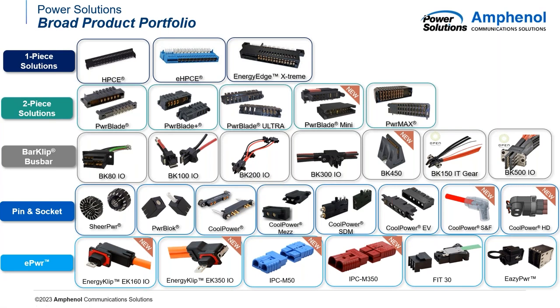And then lastly, we have what we call e-power. This is our more industrial side power connectors. A lot of these are very new to us. Energy clip was designed for energy storage systems. IPC is a battery connector used very much in e-mobility. And then we have Fit30 and Easy Power, which are both field installable connectors.